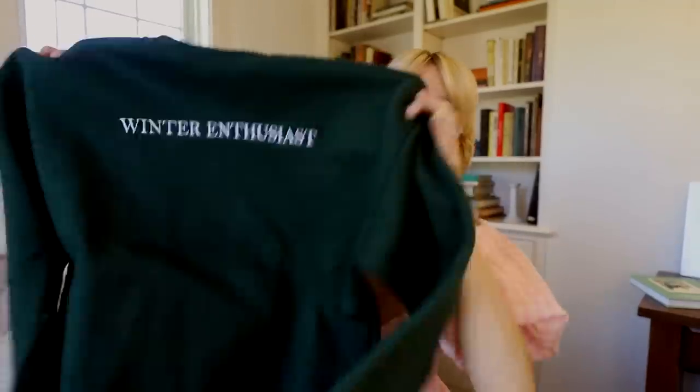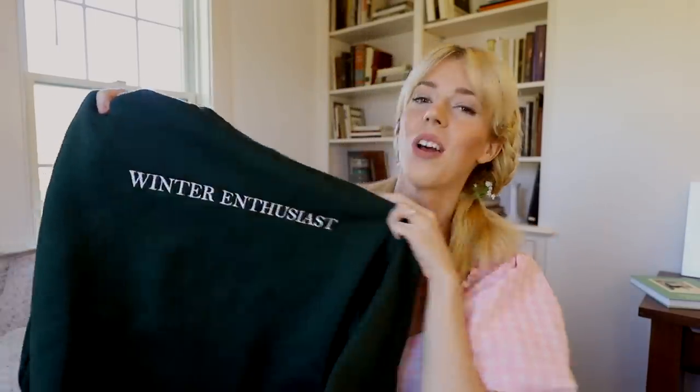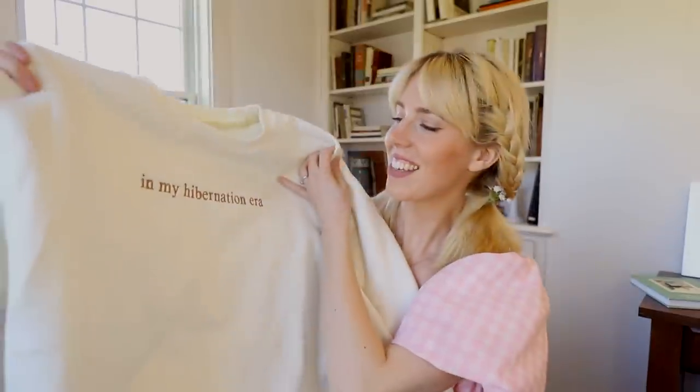This is, okay, it looks a lot darker on the camera than it actually does in real life. It is a deep forest green that says Winter Enthusiast. And then this one is my personal favorite. I relate to it the most, I guess you could say. This one says In My Hibernation Era, which I wore all winter. If you look back on my Instagram stories, I had some of you asking, what sweatshirt is that? What does that say on your sweatshirt? It was this. I was wearing this all winter myself.